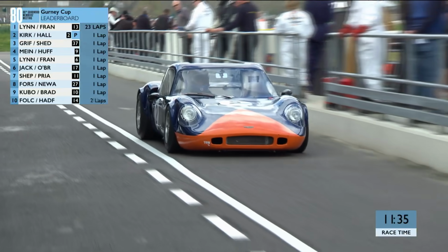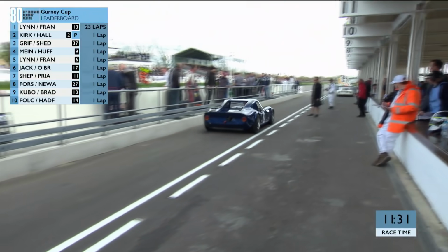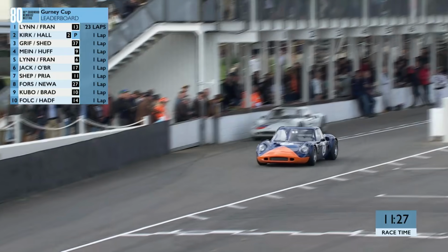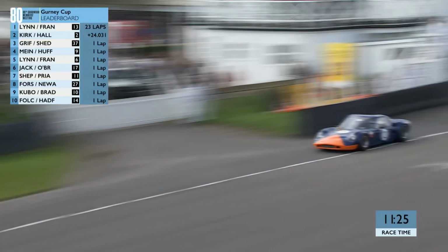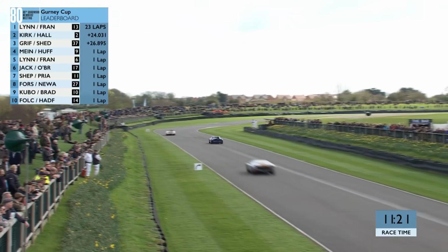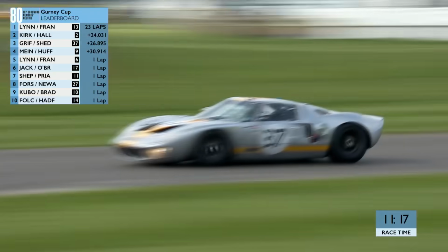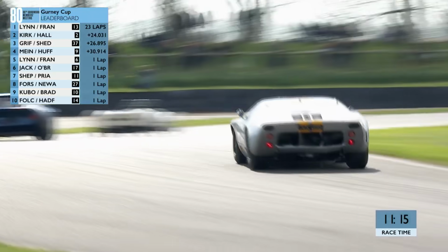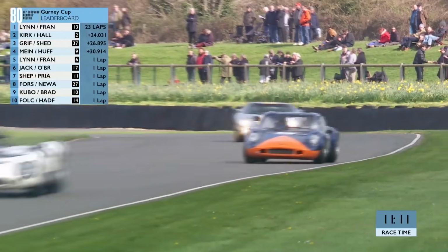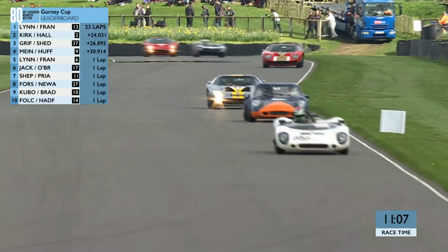As we can see now, there's a very slow drive-through penalty. As you can see, there's a guy there on the right-hand side with a speed gun, just to make sure that he wasn't speeding down the pit lane. He rejoins 24 seconds behind the lead. Gordon Shedden's only 2.8 behind him. So he still kept his track position, but that would have possibly been the win for them.